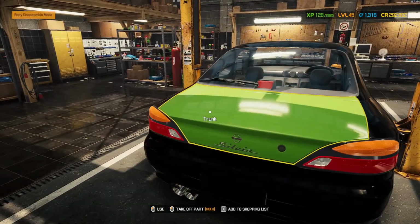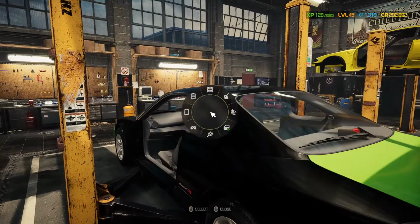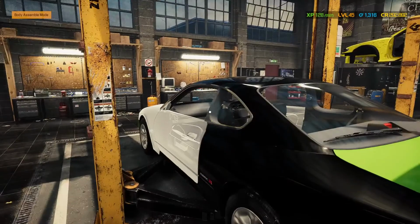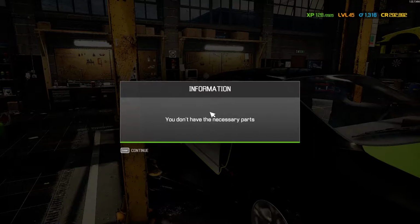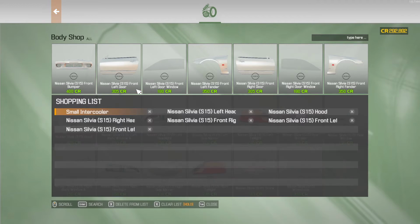That looks a bit... Oh, it's because of the colour. I don't think it's just because I've got different colours on the car. It just didn't look like it fit properly. Okay, door on. I didn't get a left door. Oh no, I didn't get the doors, did I? Oh, there we go. Stupid.